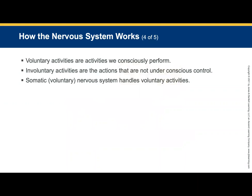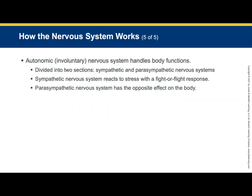The somatic is the voluntary nervous system that handles voluntary activities. The involuntary, or autonomic, is the automatic one. It handles bodily functions and is divided into two sections, the sympathetic and parasympathetic nervous systems. When confronted with a threatening situation, the sympathetic nervous system reacts to stress with fight or flight mode. The parasympathetic nervous system has the opposite effect, causing blood vessels to dilate, slowing the heart rate, and relaxing muscle sphincters. The two divisions tend to balance each other out so that basic functions remain stable and effective, and homeostasis is met throughout the body.